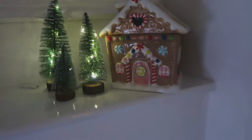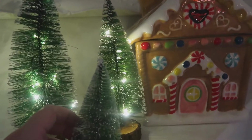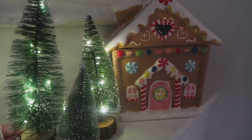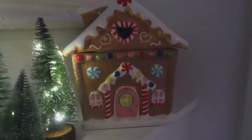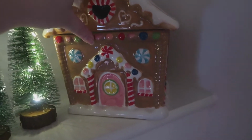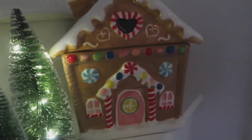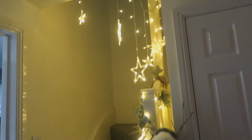And then just round the corner, I've got a few little trees. You've seen these, I think, before. These were just off eBay. And the lights came with them, and they're just little battery ones, which really helps. And I've got my biscuit tin. This was from Asda UK. I just absolutely love it, and we always put biscuits in there through the Christmas season, cookies and everything delicious. So that's the initial hallway.